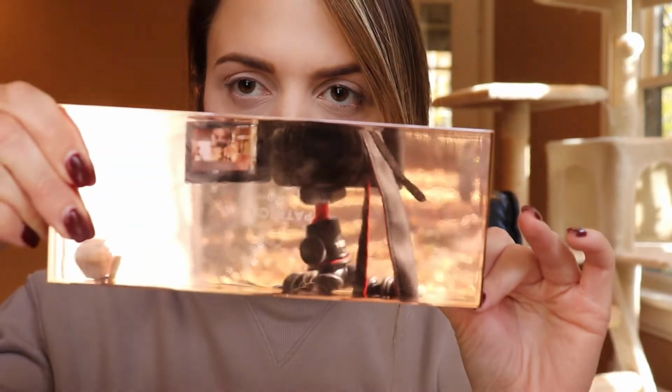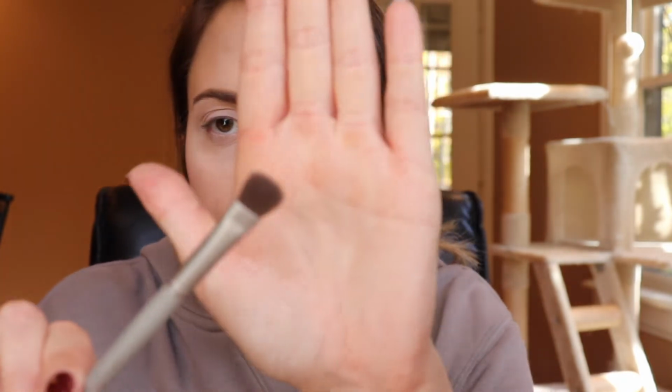I'm using my Patrick Ta palette that you guys have seen before. It still has a cracked shadow, gotta love it. I was thinking this might be a good brush to use for the cream shadows in the Patrick Ta, so we're gonna try that. I'm just gonna use the lighter cream shade in here and see what happens. These feel like nice quality. They're like the perfect size. So far, so good. Here it is with the cream shadow. I mean, yeah, that's pretty easy to blend.